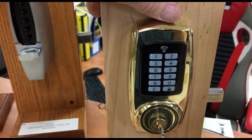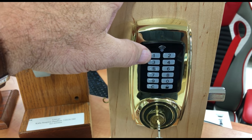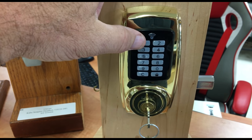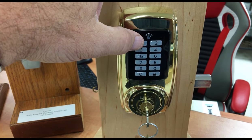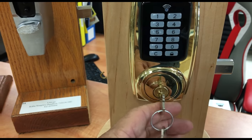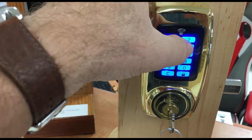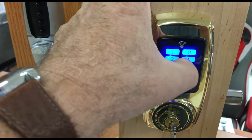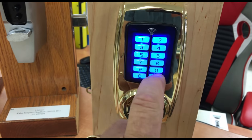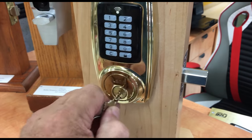We have a unit here that can be convenient to use for office doors and/or counting rooms. We do use them residentially for house doors. It's got some plastic components in it, but it has some conveniences to it as well in that it has a key override. So we're going to just press the code, which is 1, 2, 3, 4, 5, 6. It should retract, there we go. And when we want to lock, we can just press the lock button. It'll lock up. And then we've got this key override.